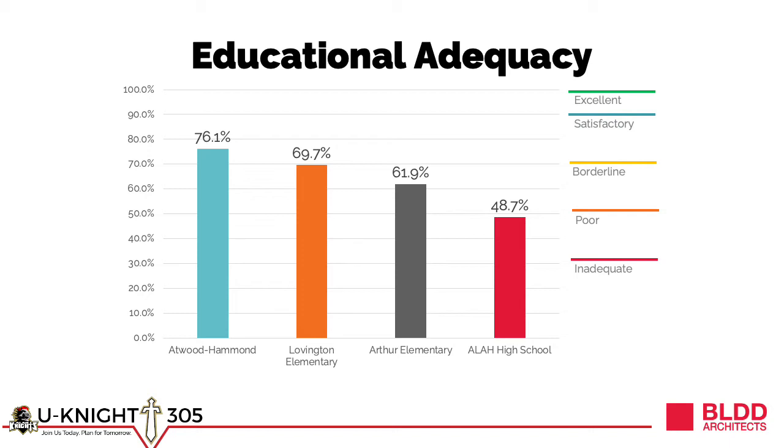70 to 90 is considered satisfactory, meets today's needs, and with some minor investment, should accommodate likely future needs. 50 to 70 is borderline, meets most of today's needs, but will require major investments to meet future needs functionally. 30 to 50 is considered poor, doesn't meet many of your needs today, and major investments are there just to continue in service. And less than 30 is considered inadequate. This should not be used for education.